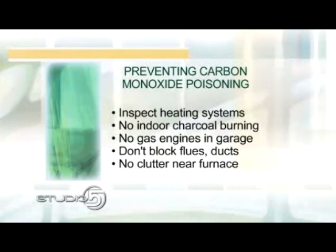And how often should you do that? How often do you recommend to have a member of your staff? At least once a year. Just like you get your car inspected once a year. Same here. Also, don't burn anything like charcoal cookers or any kind of gas for barbecuing or anything like that in your house. Make sure that you don't run your car in your garage.